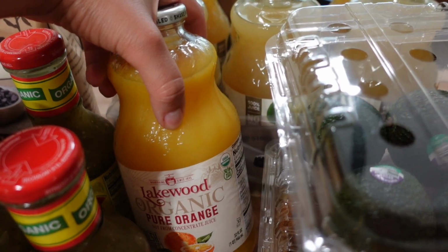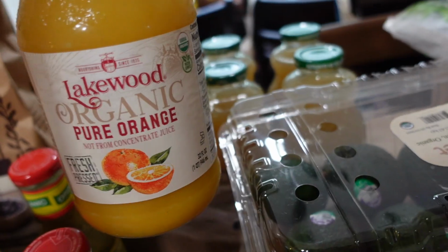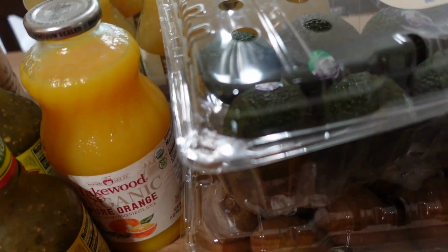Then we also picked up the orange juice because one of my kids was looking over my shoulder while I was placing the order and asked if we could get some orange juice. So I said, okay, we will stick some on there.